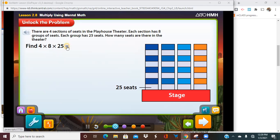See. This order shows 4 times 25 first. That will help since we can find 4 times 25 mentally. So 4 groups of 25. Think about 25 plus 25 plus 25 plus 25. You can skip count by 25 4 times. So 4 times 25 is 100.